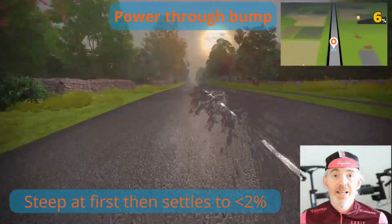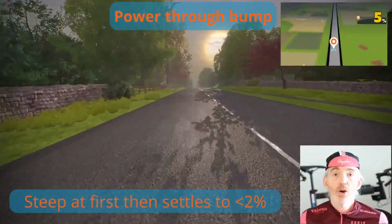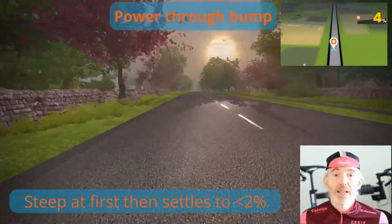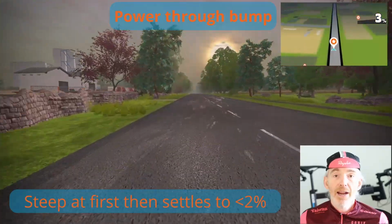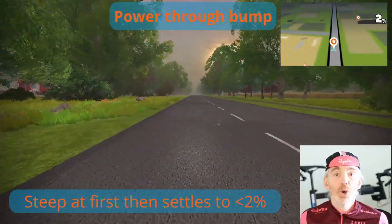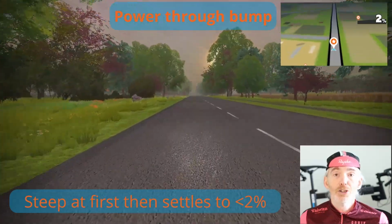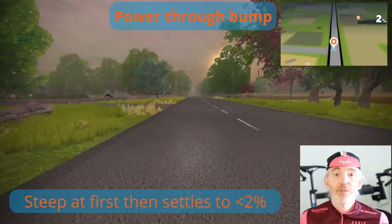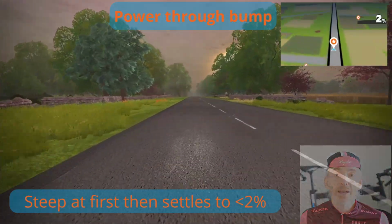After that short descent, you have a fairly long sustained but not too steep ascent. It is 2 kilometers at just under 2%. This should pose you no trouble at all as long as you're paying attention to each other. So again, stay together, stay in formation, and move up that hill.